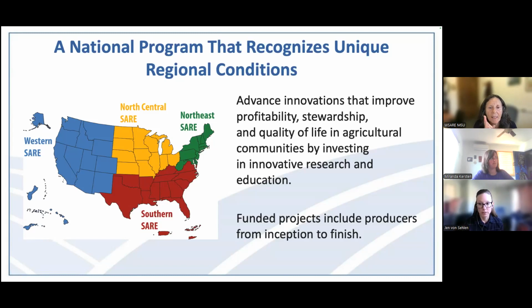The key word in this slide is innovation. Innovative research and education are really valuable for this program. Also, your project should address the three legs of sustainable agriculture, which are economic profitability, environmental stewardship, and the well-being of rural communities. Because it's pretty much centered around sustainable agriculture and rural or agricultural communities, every single project that you submit to us has to involve producers. In the case of the graduate student grant, it requires at least the involvement of one producer.